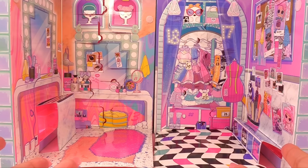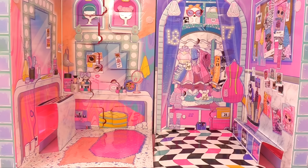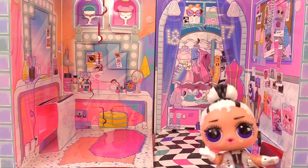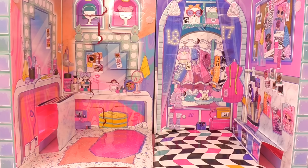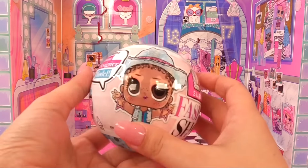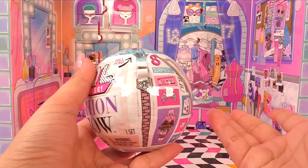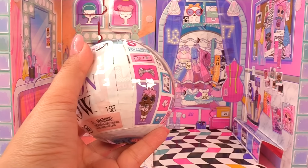Well, the show just took us to the fitting room and the makeup room, and Cool Legend just apparently designed a malfunction costume. I did not! Those are falsifications! Okay then, let's move on to our next little fashion show model. Will it finally be a model? So far we're getting fashion designers.